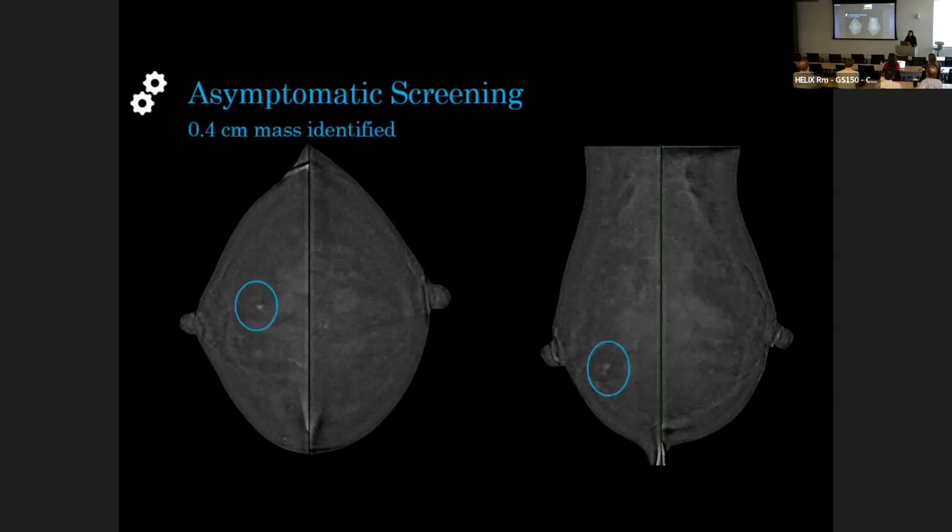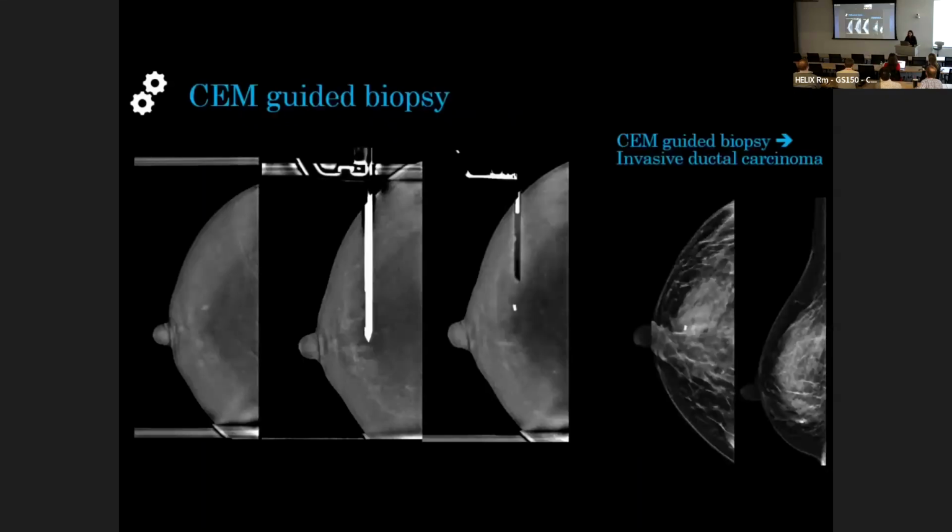So this little tiny 0.4 centimeter mass was identified. We didn't anticipate that we would see an ultrasound correlate for this, obviously. So this went to CEM biopsy. Here we are using a lateral arm approach. Now, for these small findings, the challenge is really the size of the breast.